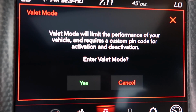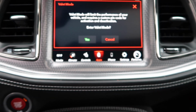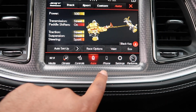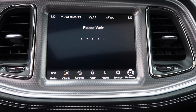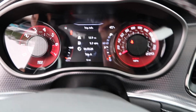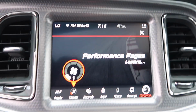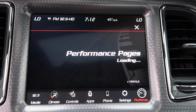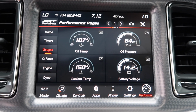You can see what it says there. Giving y'all time to read it. It will limit the performance. I'm not gonna get more into that. You have your phone setting, you have your performance setting, which basically gives you a rundown of how your car ran before. It only has 13 miles on it, so there might not be anything there. Also, you have your AC. Okay, look up, here it comes. It's loading.